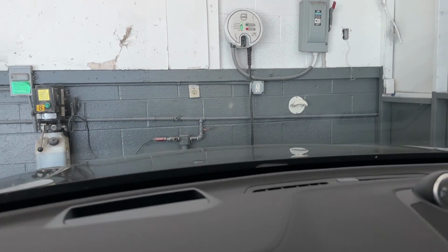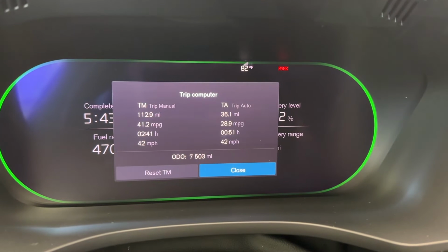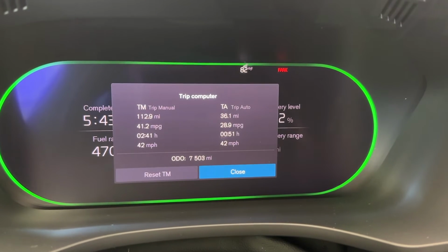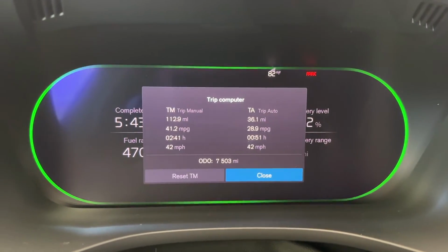I have the car plugged in again. We will charge it and do one more trip home tonight under pure electric power pretty much, and then see what it says after that, and then we'll fill it up with gas and see what it actually did.